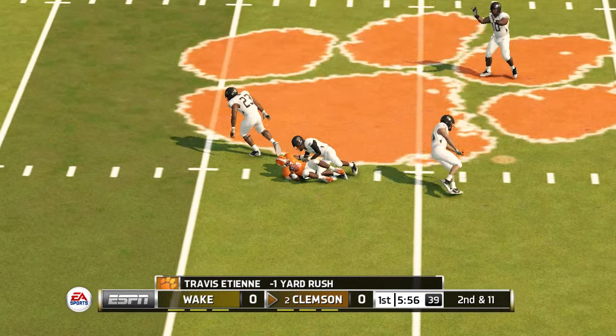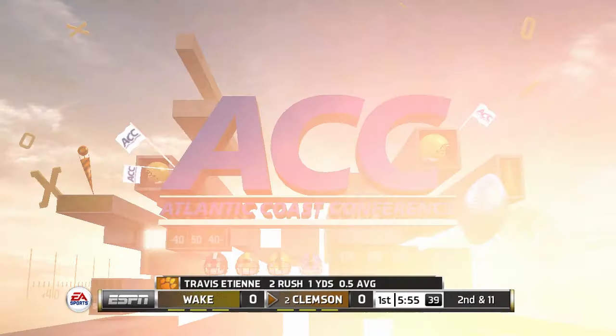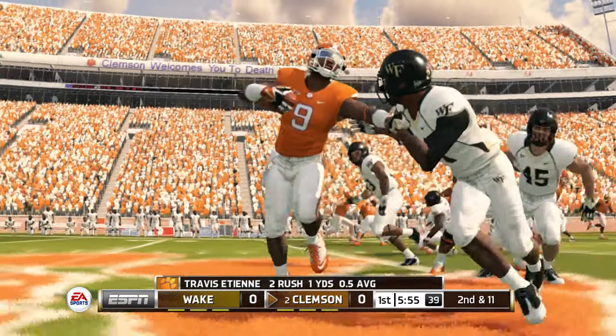They go right, and he's tackled behind the line. Well, I think it's safe to say the defense had his number on that one. It can be very frustrating for a running back when he's stopped before he even gets going.